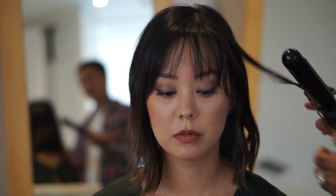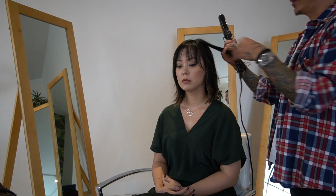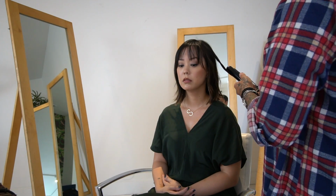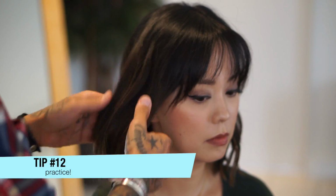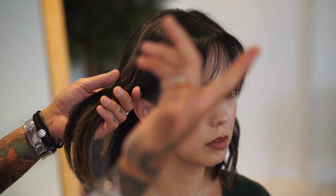Practice always makes perfect. It gets super easy once you start doing it more and more. I think a lot of people want to achieve this in like 2 seconds, and it's not like that. Put a little more effort into it, maybe 10, 15 minutes, and you might get it. It's just about practice. So remember, you want to do the same thing on this side that you did on that side, so it looks symmetrical.